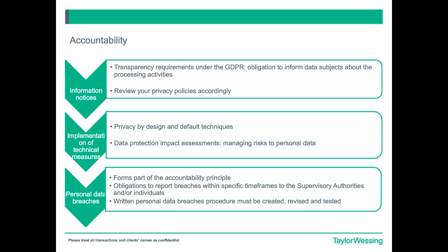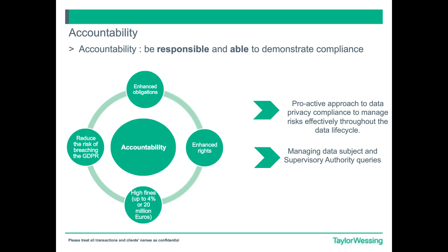So just to conclude on this accountability principle, there are enhanced obligations on controllers and processors, and enhanced rights for data subjects. Fines are likely to be higher, and you will have to reduce the risk of breaching the GDPR. Therefore, you will need to think about a proactive approach to privacy compliance to manage the risks effectively. And you will need to show that you are on top of things and that you understand the compliance obligations, the risk, and you know how to deal with them. That's what demonstrating compliance means.